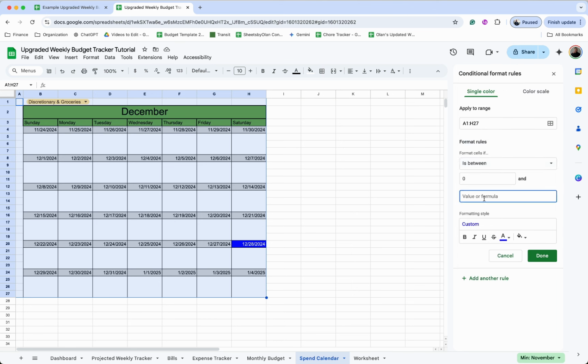And with this, you can do whatever range you want to do. I do 0 to 50 from our first one. So basically what this is doing is it's calculating how much you spend, and if it falls within specific ranges, it's going to be different colors. So if I spent $50 or less on that day, I'm cool with that. I'm going to make it a green color.